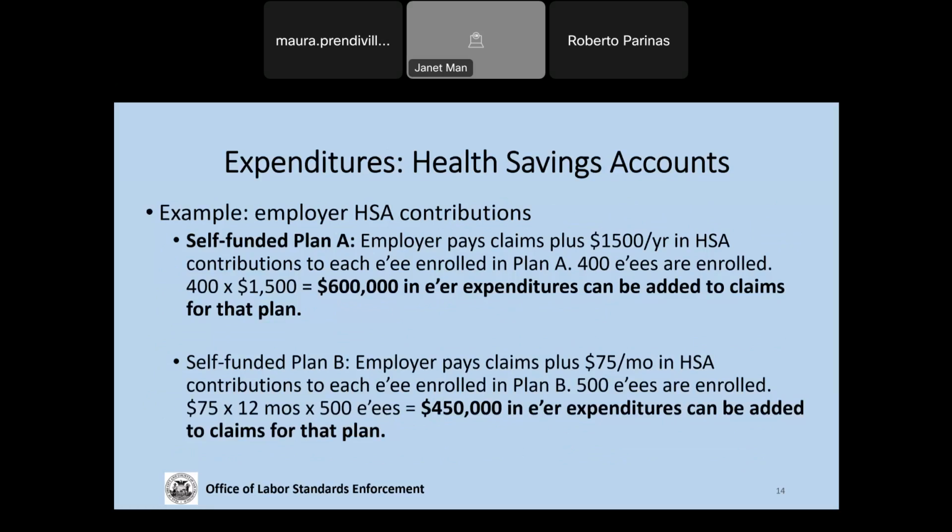Health savings accounts, so any employer contributions to an HSA do count as expenditures. If you have HSAs associated with different plans, then you calculate them differently. So in this example, the employer has 2 different health plans and they make HSA contributions pursuant to each plan. So they can add those to each plan. Remember that if employees are contributing to their HSAs as well, those are not employer expenditures. You can only count employer contributions to the HSAs. Next slide.